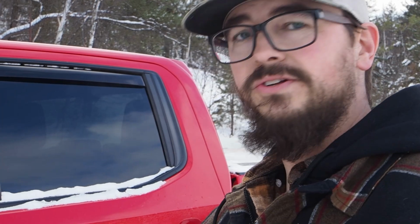I carry my 2 young children and my wife around in this thing. And just the peace of mind that I don't have to put it in 4x4 under daily driving with a little bit of hardpack on the ground is confidence inspiring.